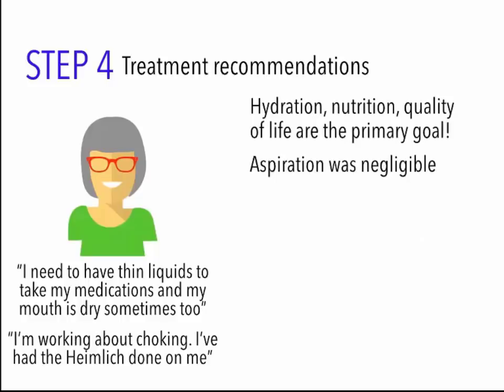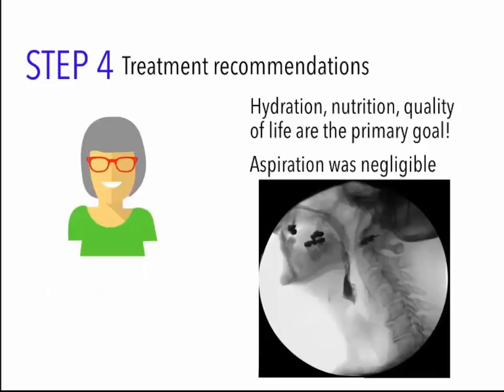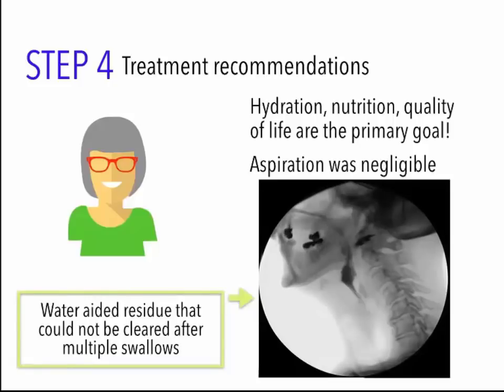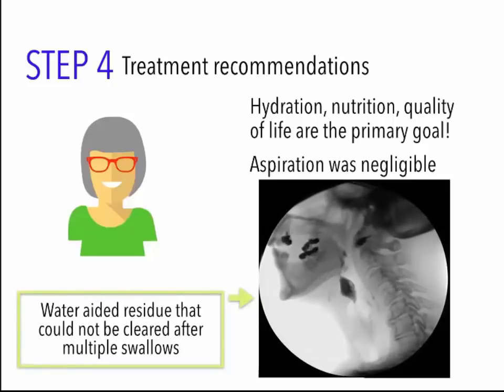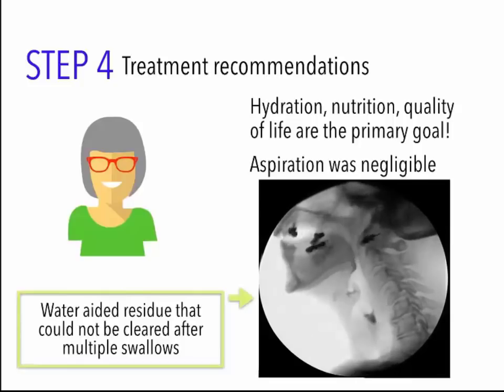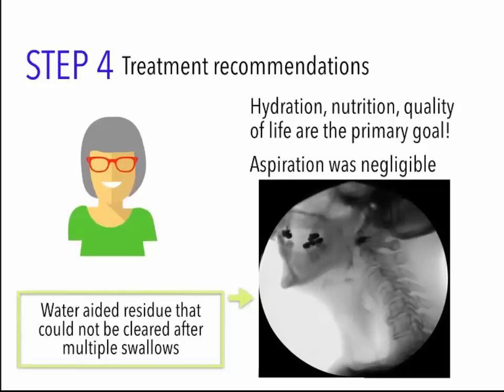However, we do still have important goals that we can address, including hydration, nutrition, and quality of life outside of the SLP's therapy. And this is possible to achieve because in this patient, aspiration was negligible. It is also notable that water aided removal of residue that could not be cleared after multiple swallows. So there's a realistic possible strategy involving liquid washes between swallows that, while they do not completely invert the epiglottis, since this patient seemed to have minimal aspiration, increases hydration but still clears residue.